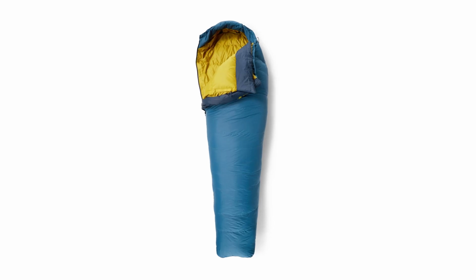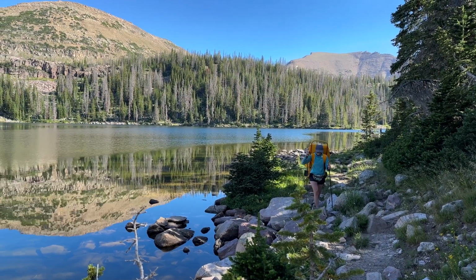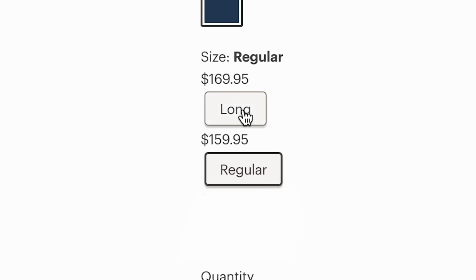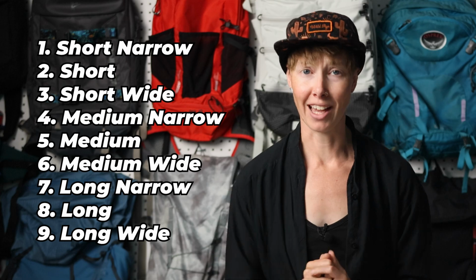So here's the thing, and not sure if you're aware of this, people come in all shapes and sizes. Big, tall, wide, narrow, short, skinny, you name it. But for ages, most sleeping bags, especially those designed specifically for backpacking, have only come in one size, maybe two. Regular-ish and long. Thanks to REI, that all just changed. Because the new Zephyr 25 is available in not one, not two, but 9 different sizes.